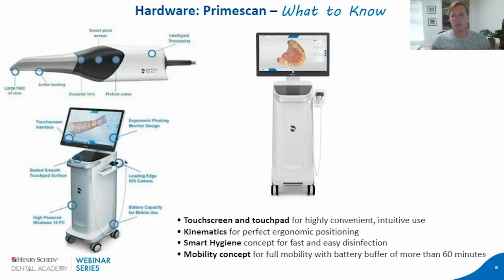What I like about the Primescan is it has about a 60-minute battery life, so you are not kind of tied to the electrical outlets within each operatory room. This will last about 60 minutes of scan time without being plugged in.